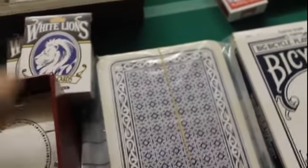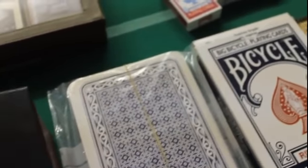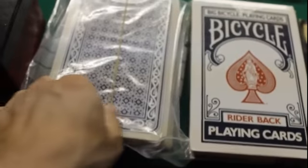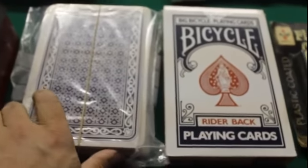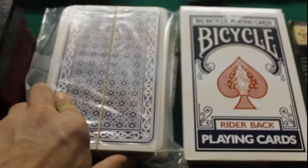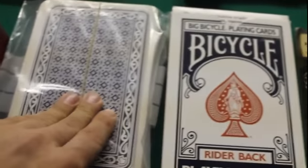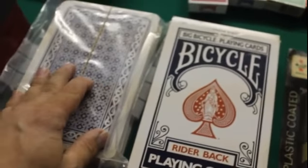And then we got this massive Piatnik jumbo deck which has a bunch of Gaff cards and gimmick cards. It's missing 1 card, Ace of Hearts I believe, which is ironic because this Lord Baltimore deck I got just the other day is also missing an Ace of Hearts. But anyways, I got that. It's pretty awesome. I like it. Good quality. I can actually shuffle them and stuff.